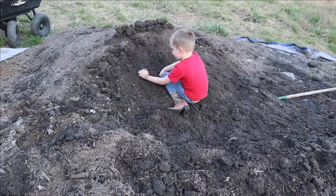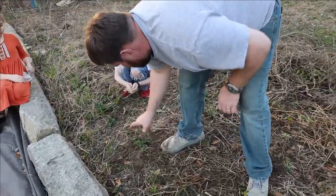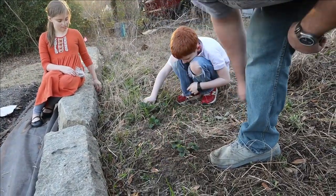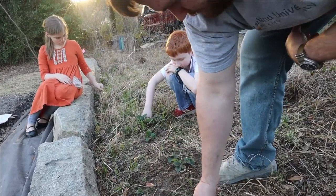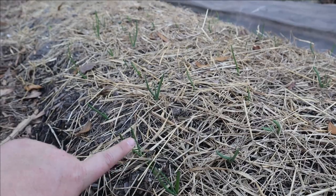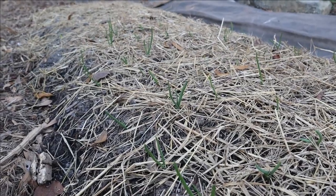You having fun, Noah? Yeah. Okay. How are the strawberries looking? The plants themselves look okay, I guess. Except for this one, it's got brown spots on it. So there's this tiny one over here. It's got a few spots on it. I don't know if you guys can see these or not, but all these are those little onion plants that I planted just a few weeks ago. And they're all sprouting up and looking nice.